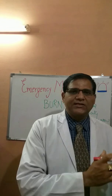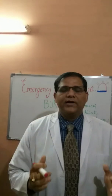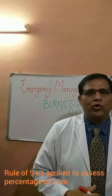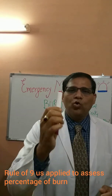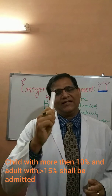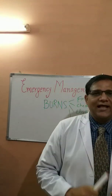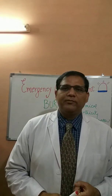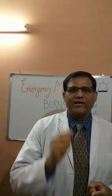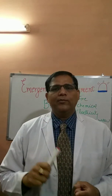But here in the emergency department, just have a quick look at the degree of the burn, the percentage of the burn, and how much area is involved, which is very important. If in a child it is more than 10% burn, the child should be hospitalized. If an adult has more than 15% burn, this patient needs to be hospitalized. The first important management of a burn patient is fluid management, because if you hydrate the patient immediately, you can reduce morbidity and mortality.